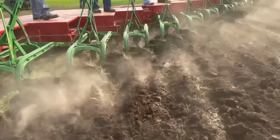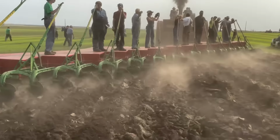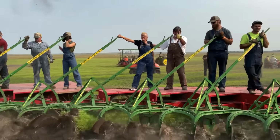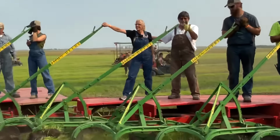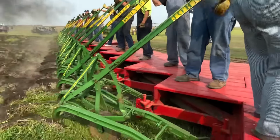Smell what I'm smelling. Turning and burning. Watch how far the drive wheel's sliding over as he pulls. I know, the front wheels are off the ground basically. She's talking.